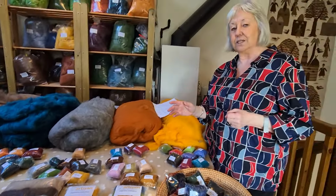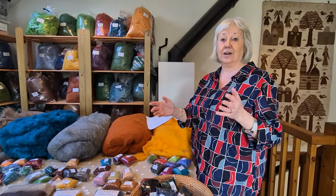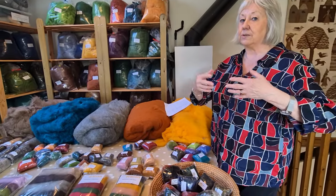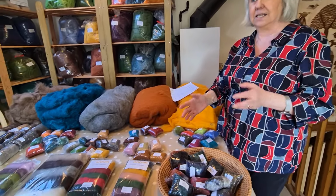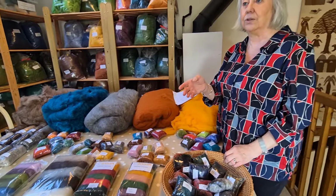But thinking about it, in 2018 or 2019, needle felting was just coming into its own. And people were coming in and saying, well, what do I do with it? And you did quite a few courses, didn't you?